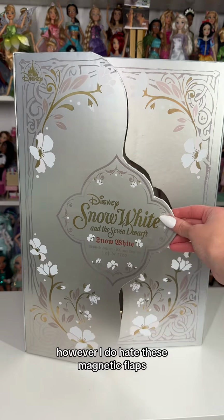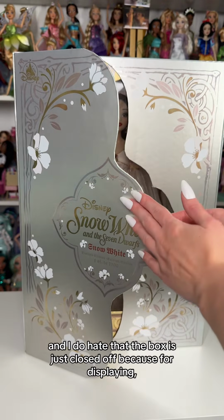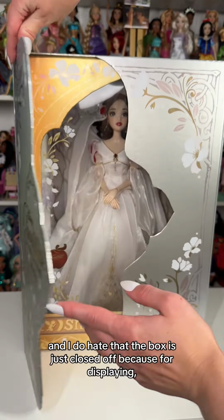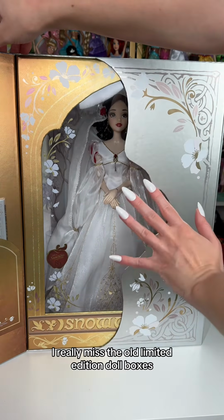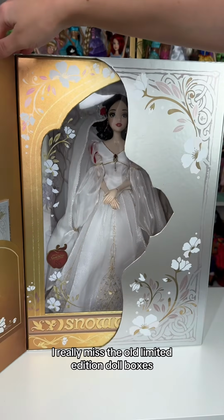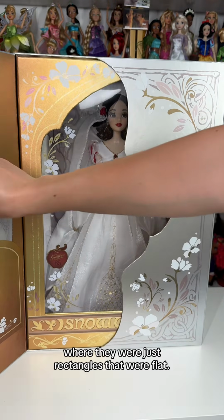However, I do hate these magnetic flaps, and I do hate that the box is just closed off because for displaying, it's just not that great. And it takes up an obnoxious amount of space. I really miss the old limited edition doll boxes where they were just rectangles that were flat.